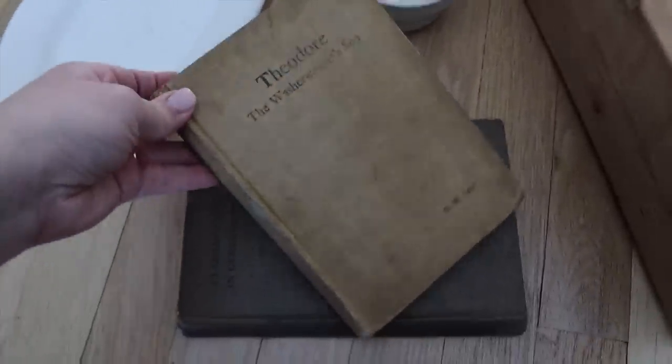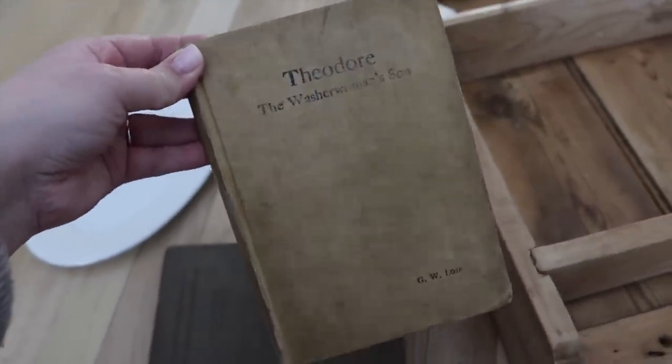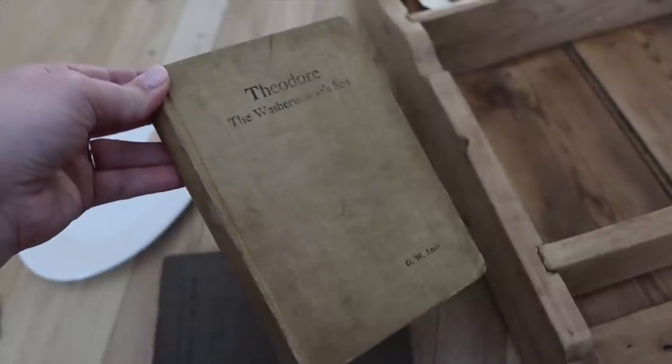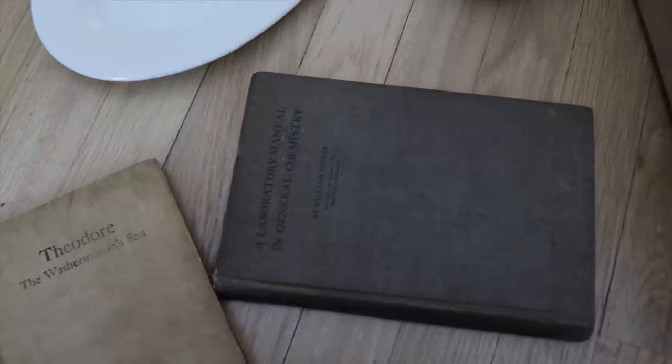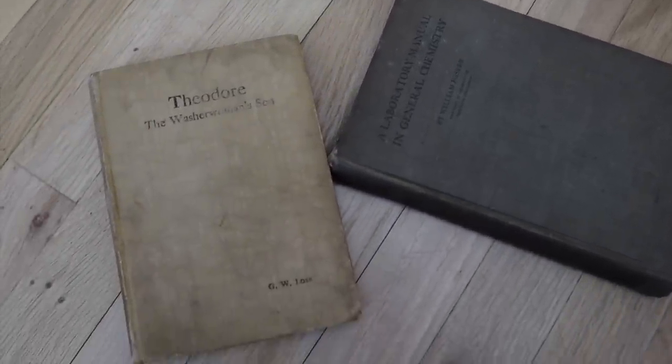Then I grabbed two books. We have a Theo, and so I thought this was really cute. I love the coloring of this one, and then I grabbed a darker one just to have some contrast. So I'll probably style those and just pair them together.